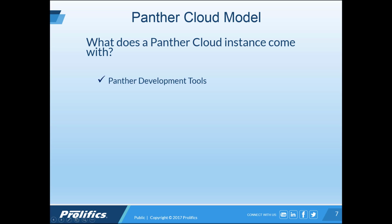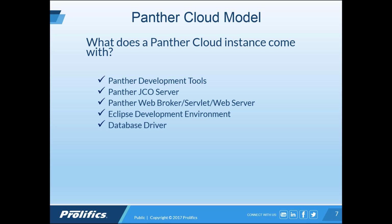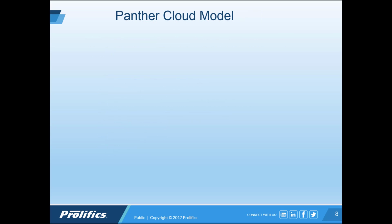So what does your Panther Cloud instance come with? It comes with your Panther development tools, which allow you to develop Panther client server, web, and mobile applications. It also comes with your Panther JCO server for you to build RESTful SOAP services. It also has our Panther Web Broker pre-configured with your Panther Servlet as well as a web server. Eclipse development environment, your choice of database driver and database server, as well as a toolkit. Now this toolkit contains scripts and code modules to help you with your web migration, as well as Visual Studio Community Edition. Now your Panther Cloud instance comes pre-configured and ready for you to begin development, and we can stand up a Red Hat or Windows instance in a matter of hours.